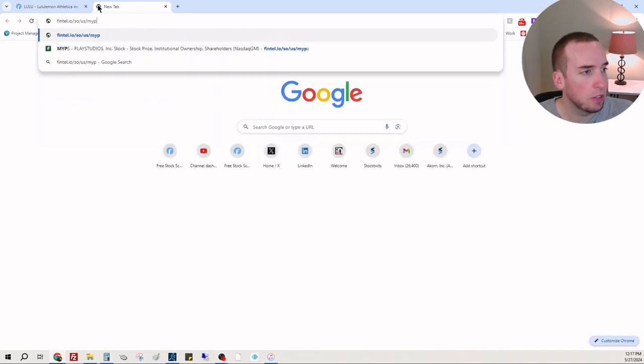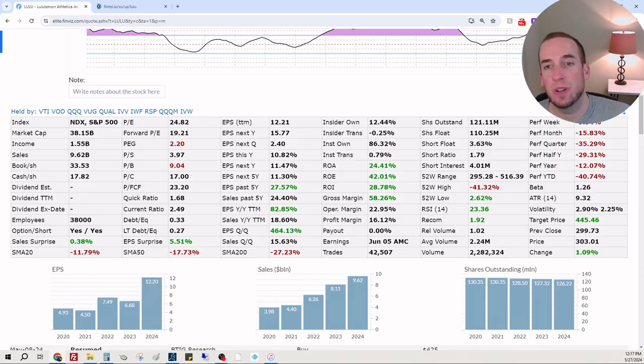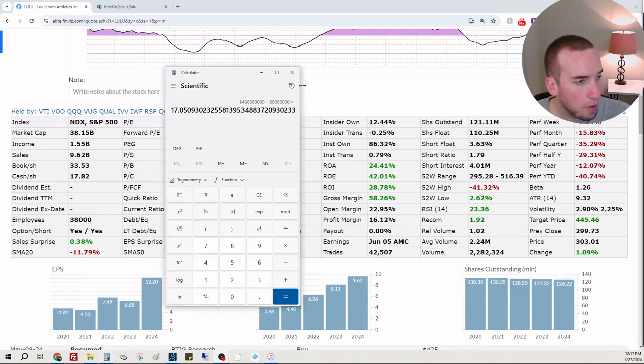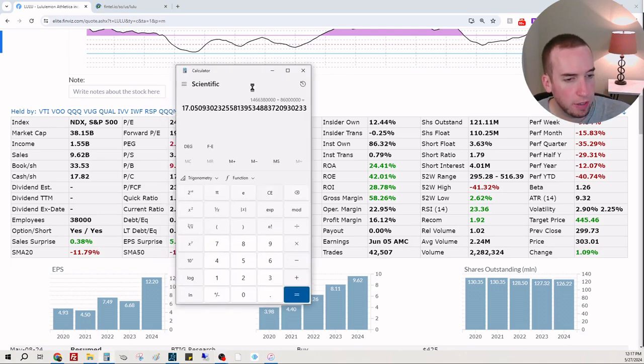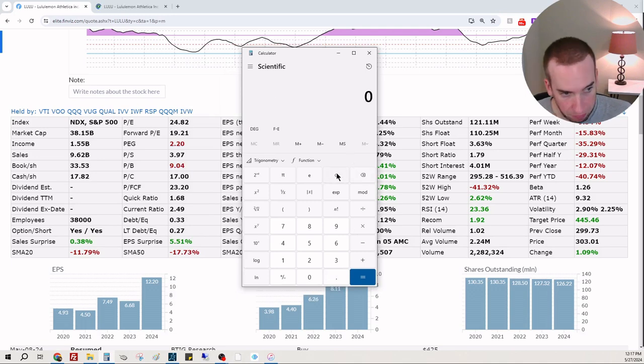Fintel, and we're going to look at Lulu. That website is going to show us institutions and hedge fund holdings, buys and sells. So we're going to run my super proprietary calculation on here. Maybe? Okay. So this calculation was born.